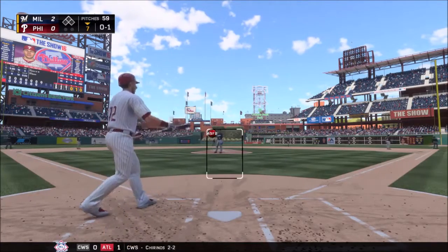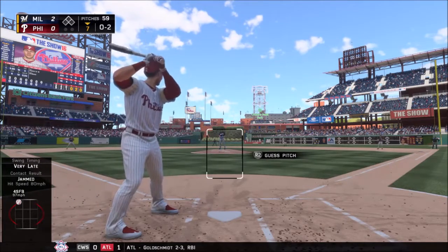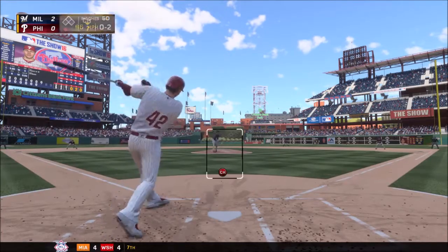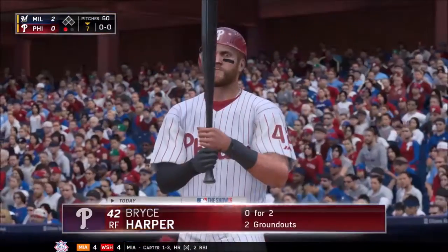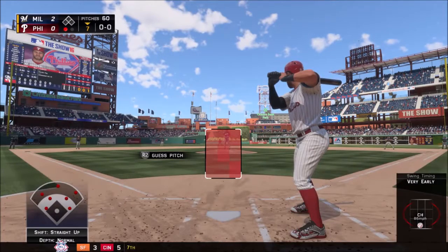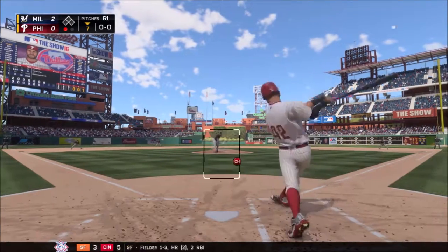Just a bit late, and he's fallen behind 0-2. The 0-2 home. Tulowitzki comes up empty there as he swings and misses for the first out. Not only has he rung up a lot of strikeouts, but he still hasn't walked a batter to this point. So his control has been really, really spot on so far.